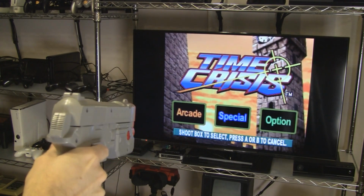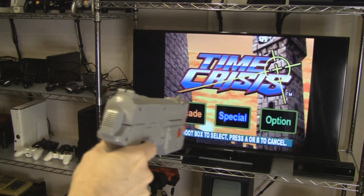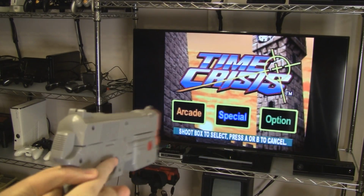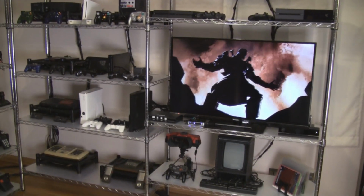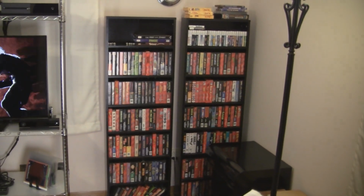Another issue with modern TVs is that the old light gun games don't work on them. So retro classics like Time Crisis, Virtual Cop, Duck Hunt, and Point Blank cannot be enjoyed. Moving on, this setup is sitting in a room dedicated entirely to gaming.